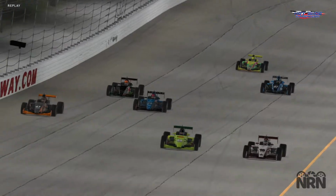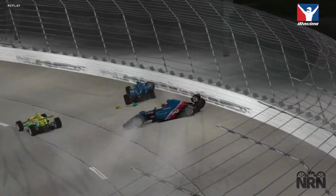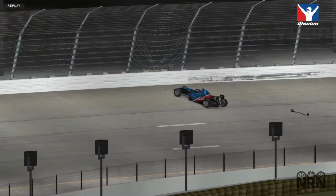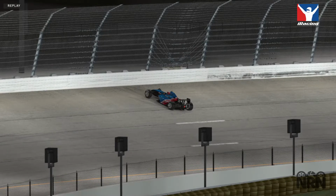Take a look and see what happened here. Oh, man, the 28 machine of Timothy Watson looked like he tried to grab the brakes hard to get onto pit road. And Jason Owens absolutely drilled him from behind.